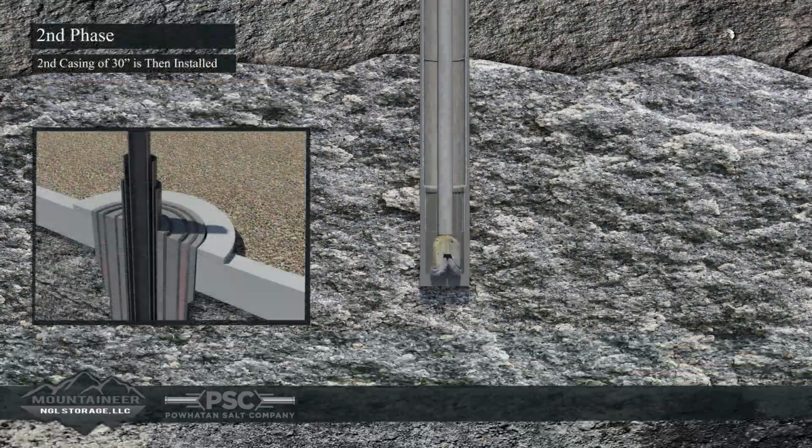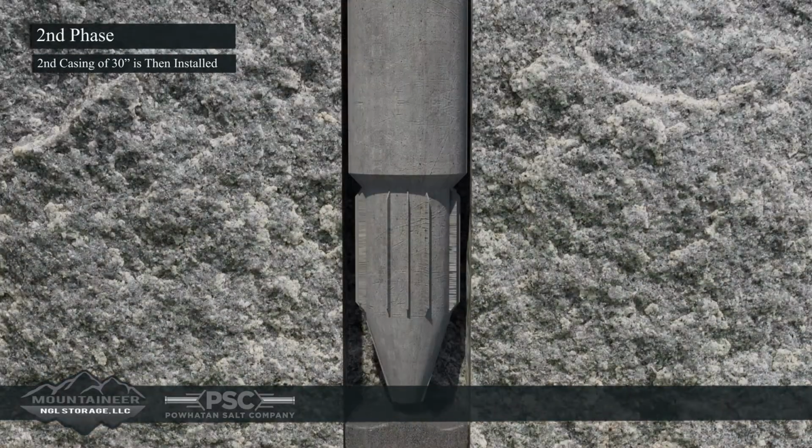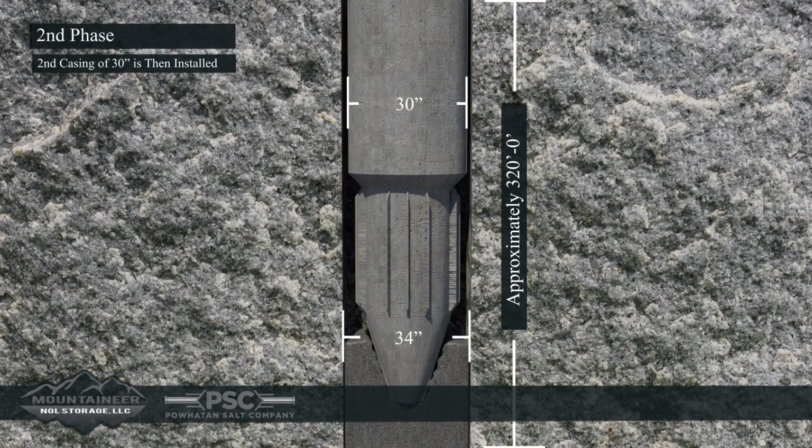A second casing of 30 inches in diameter is then installed in the 34-inch borehole to a depth of approximately 320 feet and cemented to the surface.